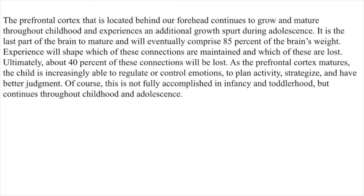Experience will shape which of these connections are maintained and which of these are lost. Ultimately, about 40% of these connections will be lost. As the prefrontal cortex matures, the child is increasingly able to regulate or control emotions, to plan activity, strategize, and have better judgment. Of course, this is not fully accomplished in infancy and toddlerhood, but continues throughout childhood and adolescence.